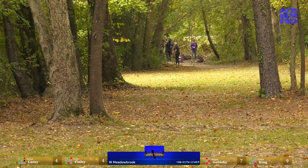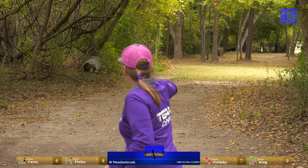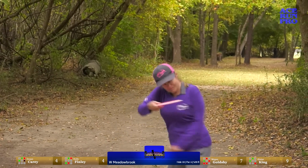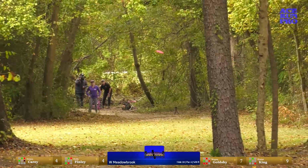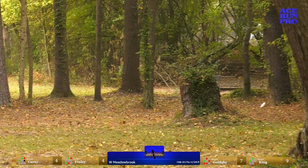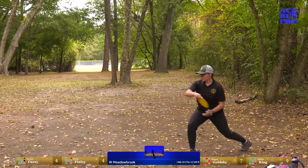Megan also goes through the gap, but she kind of throws it slightly low, but still ends up in a good place. And Elaine is pushing the ceiling, but makes it through. And she should be landing just in front of the shorter pad that we have over there.